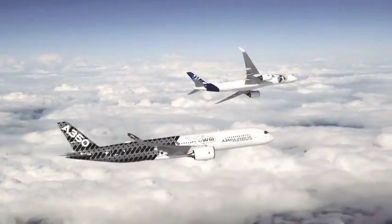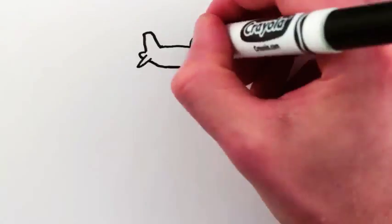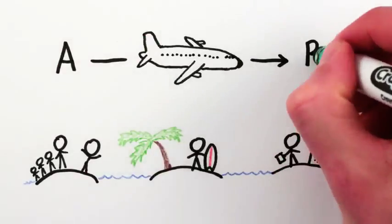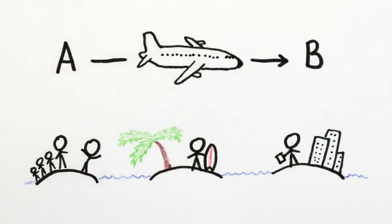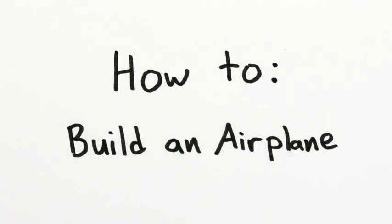Airplanes are essentially pressurized cylinders zooming through the air 10 kilometers above the ground. They take us to work and on vacation, bring us to family, and in general move us from point A to point B faster than any other publicly available transport on Earth. Here's how a modern commercial jet aircraft is made.